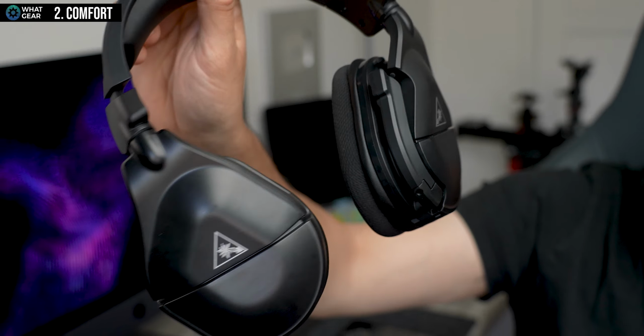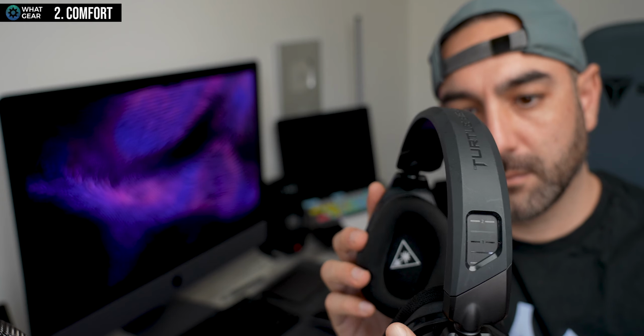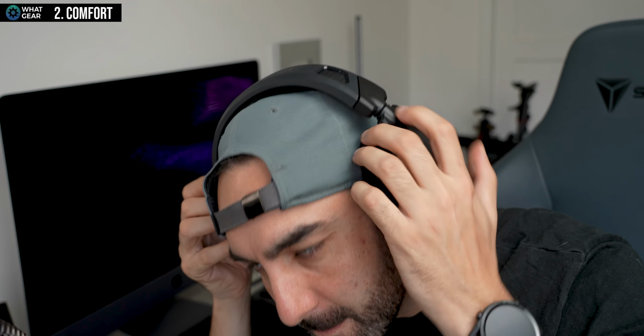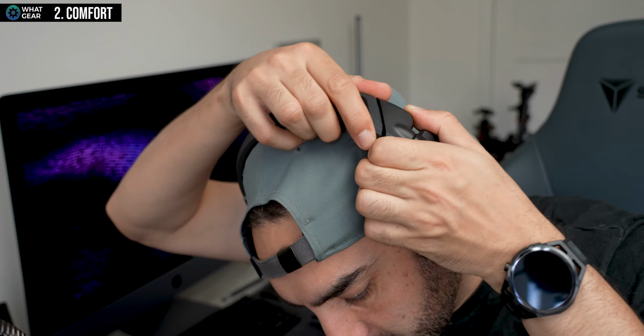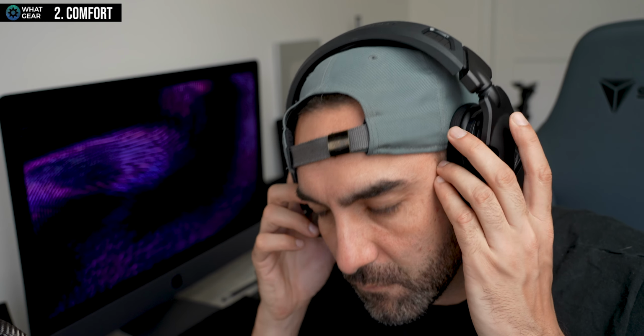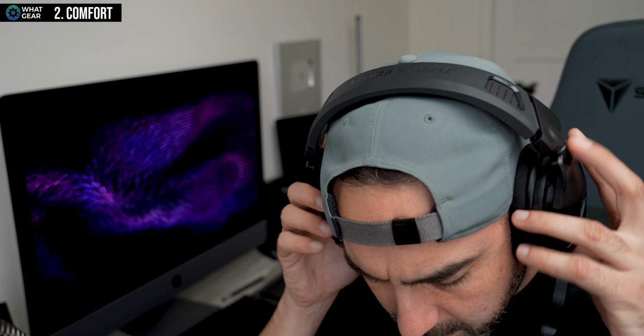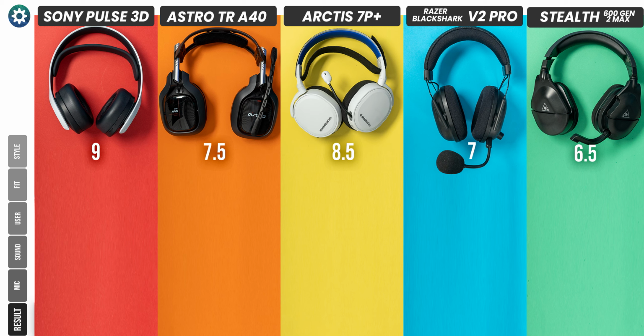And last but not least, the TurtleBeach Stealth 600 Gen 2 Max. So you might have thought that I'd thrown these under the bus completely when it came to style, but actually the materials used helps when it comes to comfort. So that plastic build makes it maybe lighter than any of the others. I haven't actually weighed them, but they feel lighter. The grip is fairly tight, but the real upside to these is the softness of the ear cups and the breathability there as well. They're very close to the Arctis 7P Plus when it comes to keeping your ears cool during prolonged gaming sessions. I'm gonna give these a 7.5 out of 10.